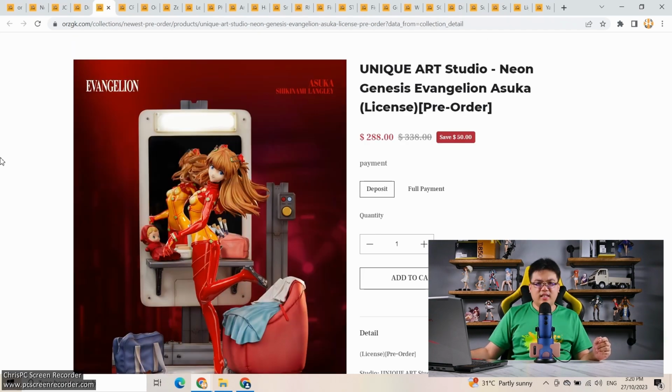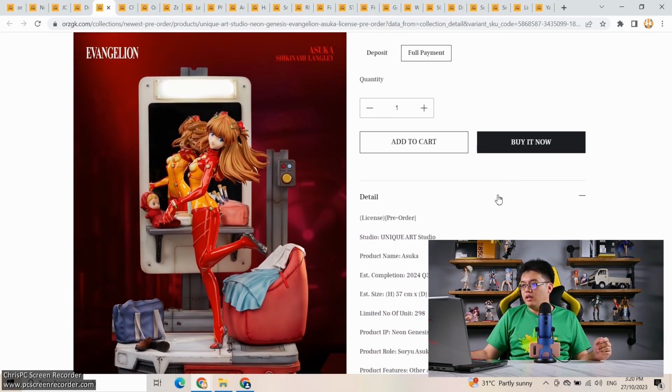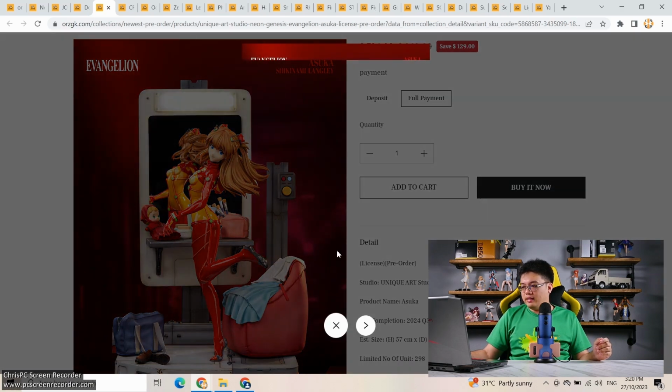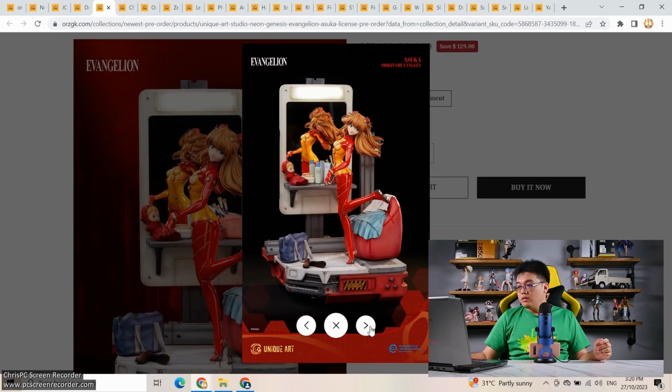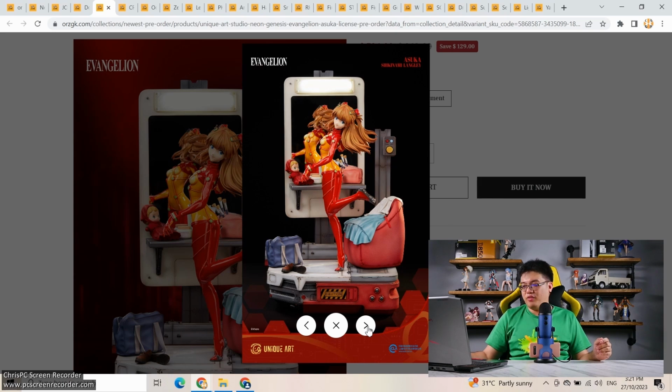Up next, we have a licensed resin figure from Unique Art Studio. Asuka from Neon Genesis Evangelion. This one is going for $734 at 1/4 scale. Well, which isn't too bad when you consider the entire package where, yeah, I mean, you get a 1/4 scale figure and that base over there, that sofa, and then a mirror. $734 for a license is not expensive at all, seriously. Wow. I am very impressed with this resin figure of Asuka.